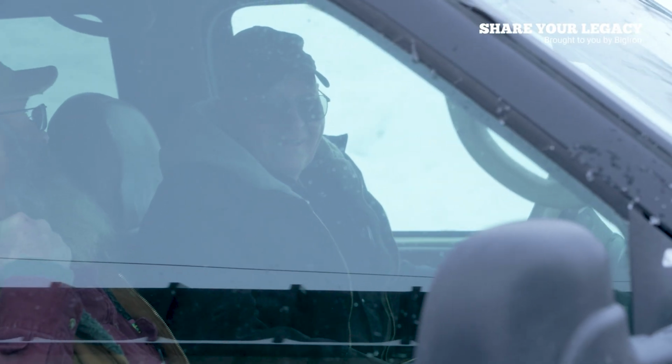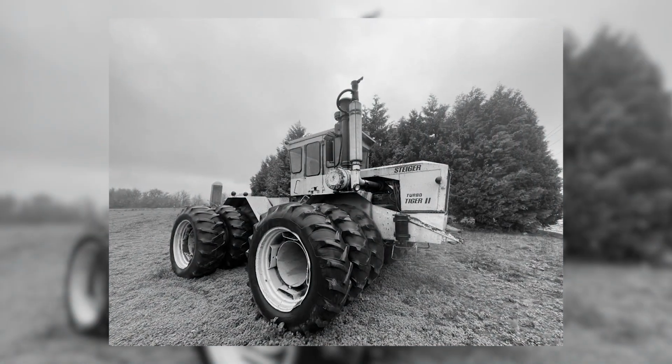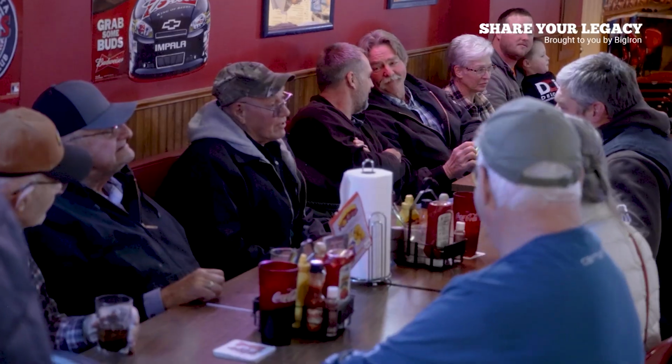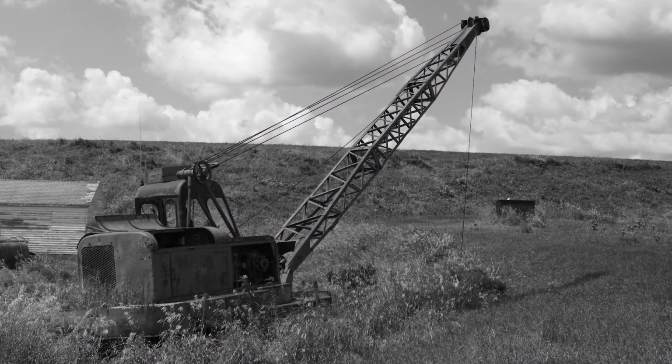Ended up buying a Tiger Steiger with a 150 cubic inch Cummins in it with 525 horsepower, which we used to build a pond out here and got started in the construction business that way. So we were big time in construction, and most of my help was my farmers around the area. When they get done farming, they'd all climb on that machinery and away they go.